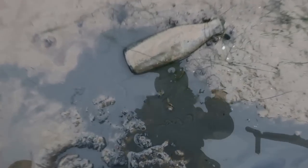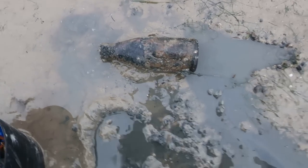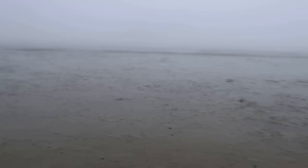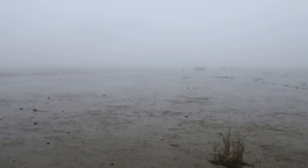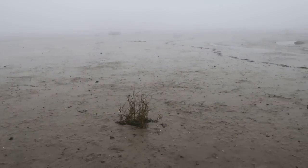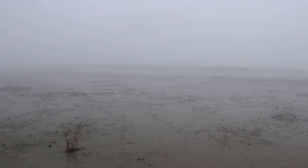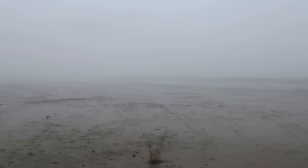Well, it looks like another milk bottle. Let's see if it's got anything on it. No, it's a plain one, very burnt as well. Yeah, we're not doing so bad, but this fog's getting thicker and thicker, that I can barely see anything, so I think it's going to be an early day. I think it's going to be an early exit today out of this creek, because I can see more on the camera than I can in person, and you can barely see anything on the camera.